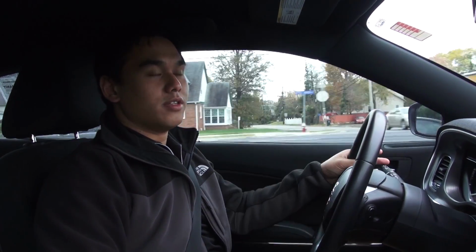So, if you guys are in the market for a full-size sedan, even though the market is dying, and you're looking for something different, the Charger definitely offers that with its rear drive architecture and available V8 engine. So if you're in the market for one, I highly suggest taking one out for a test drive and see if you like it.